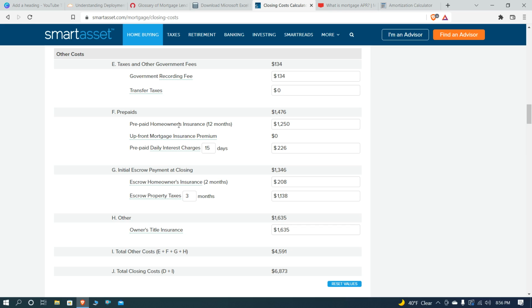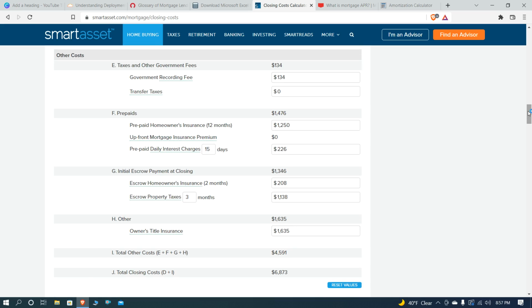So, homeowners insurance is something you have to pay if you have a home, in case something happens, like a flood or damage or destruction, whatever it may be, right? So you're always going to have to pay 12 months in advance, and a lot of mortgage companies require you to pay 12 months plus two. So you pay 12 months plus an additional 2 months of homeowners insurance, which you see down here as part of your escrow. Now, escrow is something that happens when it comes to paying your mortgage on a monthly basis.